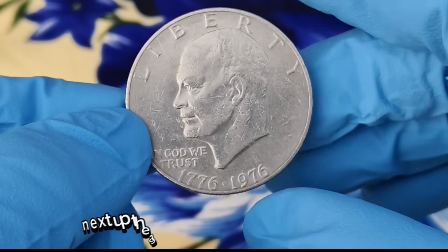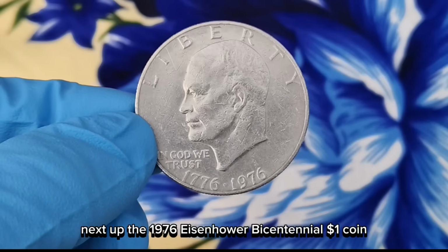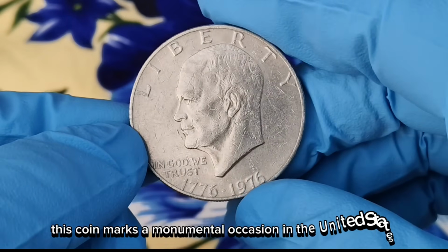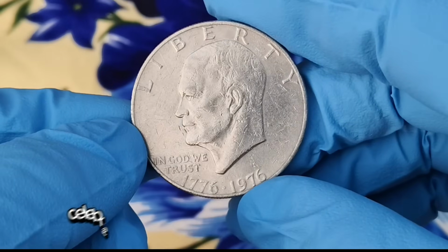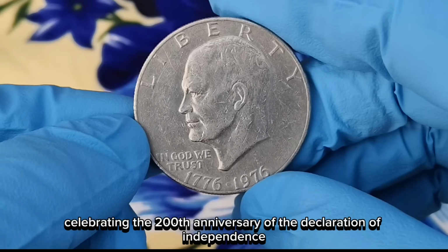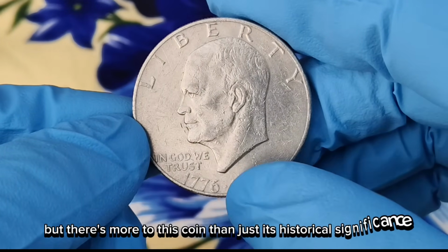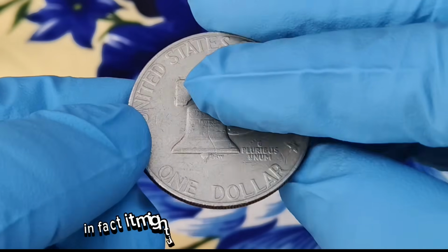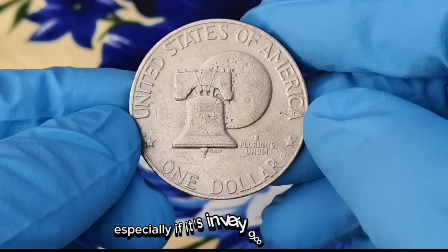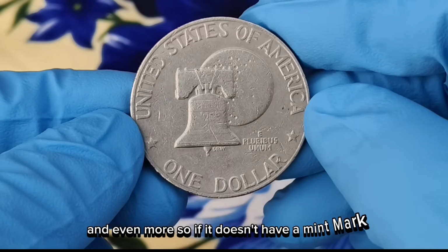Next up, the 1976 Eisenhower Bicentennial $1 coin. This coin marks a monumental occasion in the United States, celebrating the 200th anniversary of the Declaration of Independence. But there's more to this coin than just its historical significance. In fact, it might just be worth more than you think, especially if it's in very good condition, and even more so if it doesn't have a mint mark.